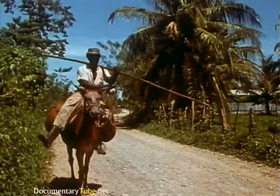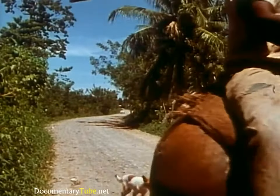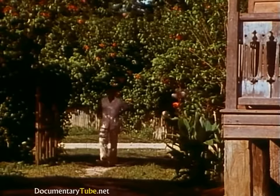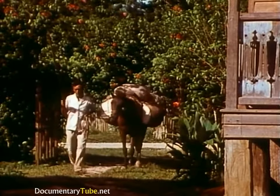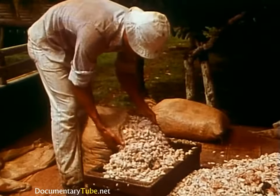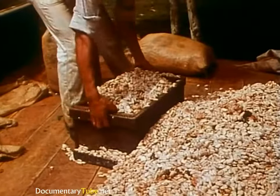Beasts of burden still play an important role in many cocoa-growing regions, as small farmers bring their beans to a central area for fermentation and drying. Here, payment is made by the box, a volume measurement that's equal to about 30 pounds of wet beans.